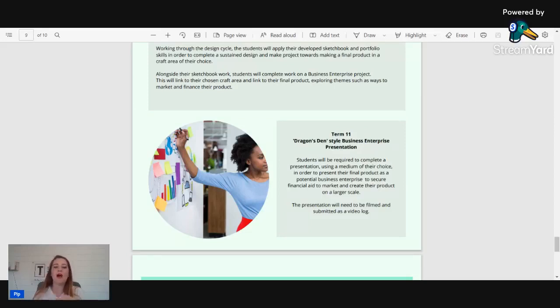So rather than just a question and answer type workbook, what we've done is ask the learners to create a Dragon's Den style presentation. So it could be via PowerPoint or video, where they collate all this information together, selling their product that they've just designed and made.